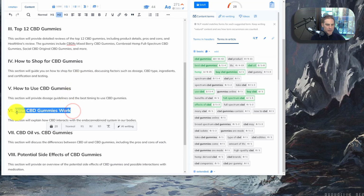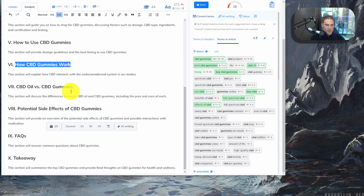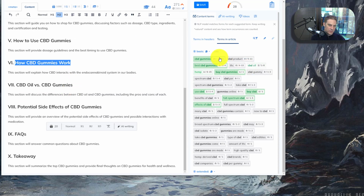Maybe what you could do is you could find the top ranking articles, put them in, and ask it to write a short article on this, and then just drop that in here. I bet that would really improve what's going on here. But it's good that it didn't overdo it. It doesn't have the red, so that's good.